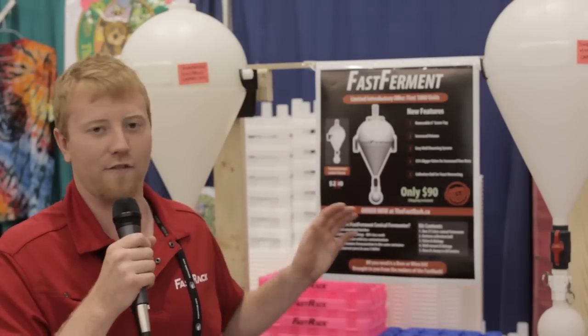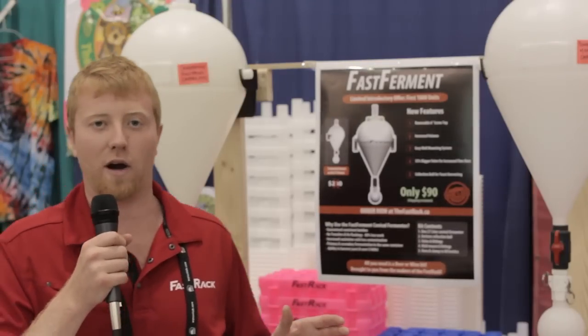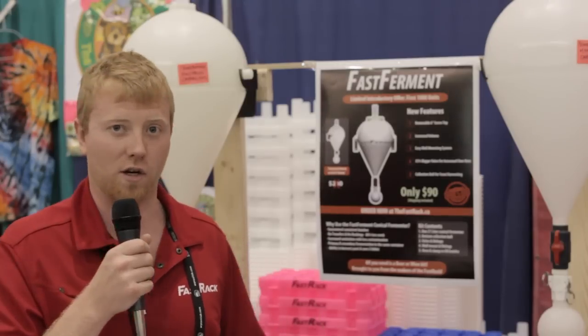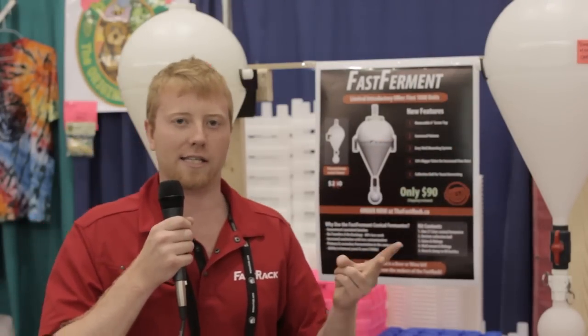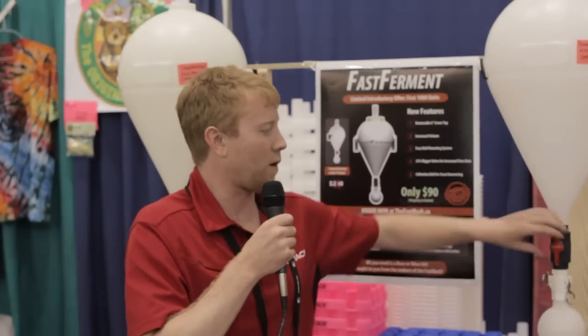The next one that we're super excited about is Fast Ferment. Some of you might have seen this product. It's actually been around for about 10 to 12 years. It's formerly known as the V-Vessel. So it's a conical fermenter. It's single stage and secondary fermenting in one vessel. It's very simple. The product works like this.